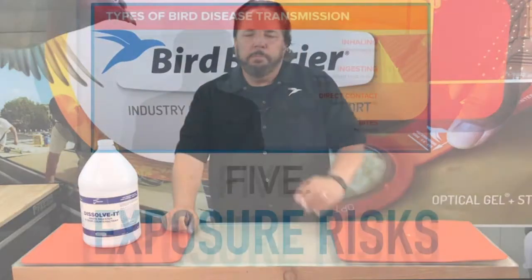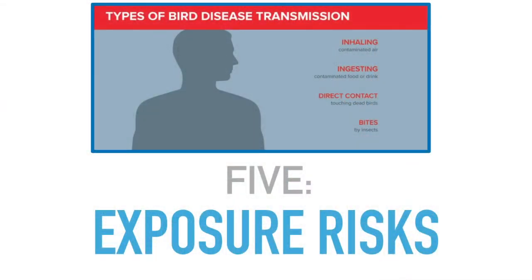Number five is how the exposure risk really transfers to the human body. And number one way is inhaling. So before you start your cleanup, make sure you wet down the droppings so that you're not breathing in airborne dust particles that have the disease vectors in them.